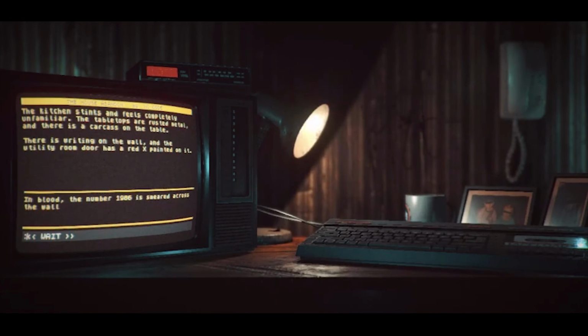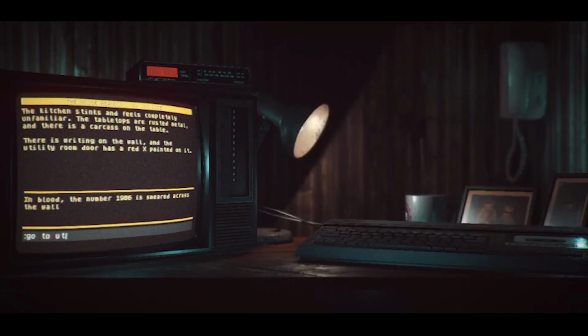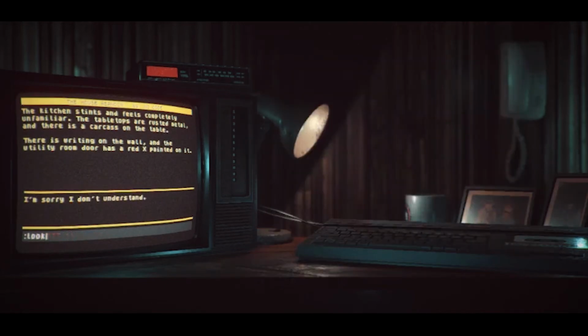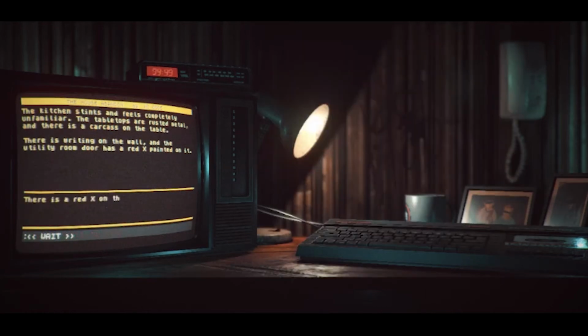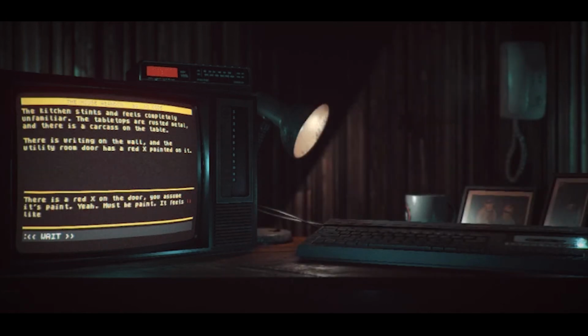Okay, go to utility room. Oh, I misspelled utility. Go to utility room. Okay, look at utility room. There we go. There's a red X on the door. You assume it's painted. It's paint. Yeah. Must be paint. It feels like the note.